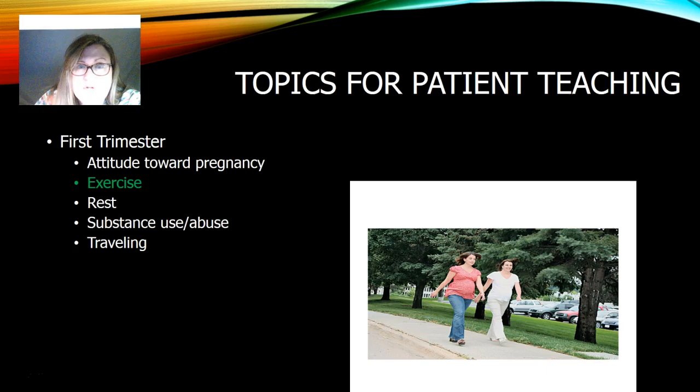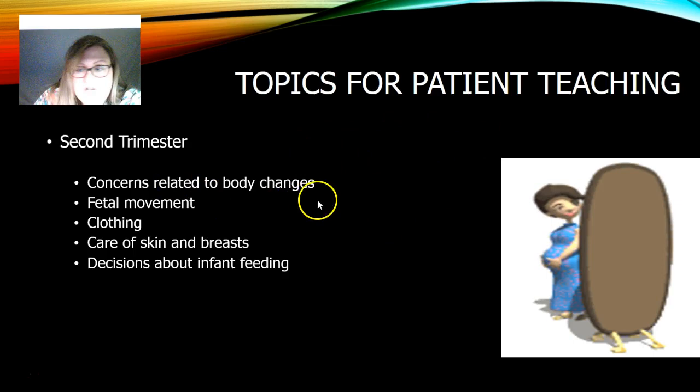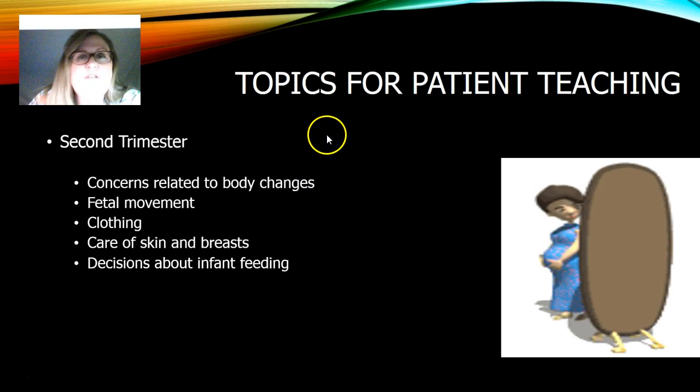Second trimester, we're going to talk to her about body changes, fetal movement, clothing. We don't want her to wear restrictive clothing, care of her skin and breast, and decisions about feeding. This is where we want to go ahead and start talking about breastfeeding, because it's so important and it's the perfect formula for her. However, if she chooses not to breastfeed or cannot breastfeed, which is a very small population, we will talk to her about formula.